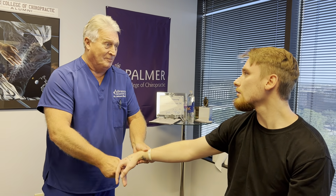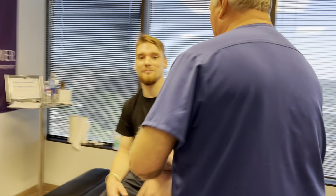See your sweaty hands? Yep. That's the sympathetic nervous system. Oh, that I've had forever too. Well, that's sympathetics firing off too much. There we go. I feel like I just took a Claritin.